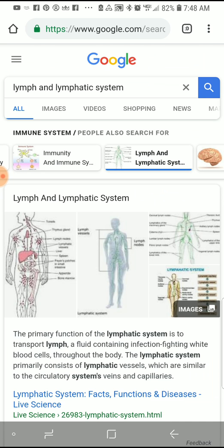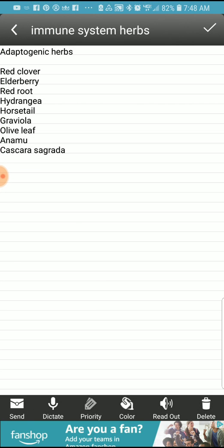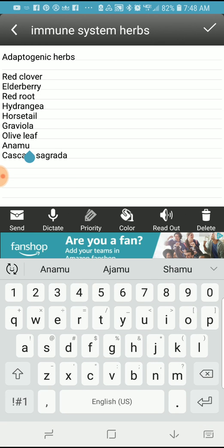matter of fact, let me go to the herb. I forgot this one herb I forgot to put on this list. As far as that, come on, stupid thing.